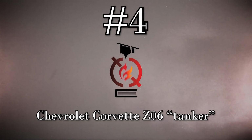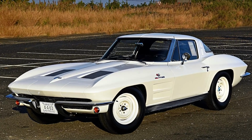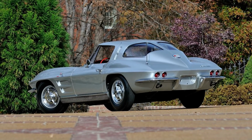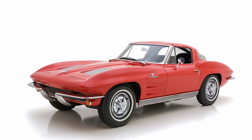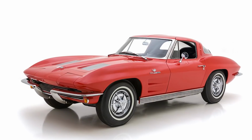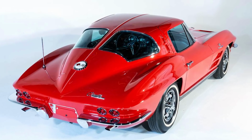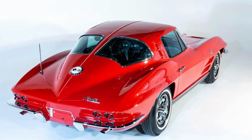Number 4, the Chevrolet Corvette Z06 tanker. This funky-looking car from 1963 seems like a product of a bygone era. It is a Corvette with a ridiculously large fuel tank, the largest in production car history. Back when people were less concerned about petrol prices, this tank provided enough fuel to go incredible distances without giving up on a powerful engine that made more than 300 horsepower. The tank was 36.5 gallons, which is around double the average fuel capacity of today.